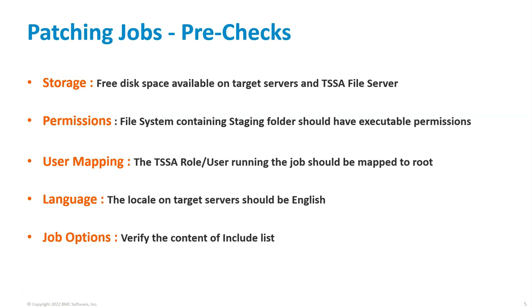Also ensure that there is enough free space on OS file systems like /var and /boot, because those are the file systems which are utilized by the OS during the patching. The TSSA file server should have free disk space as well. The reason why this is important is because when the TSSA patch remediation job is creating BL packages with missing patches, the metadata of those BL packages is stored on the file server.